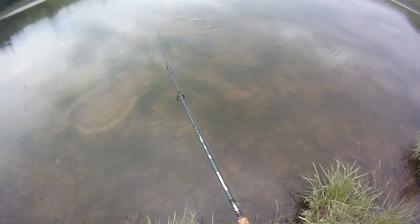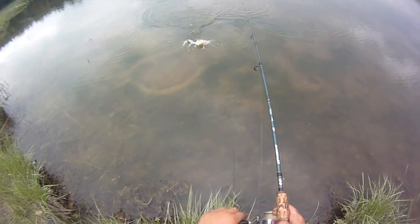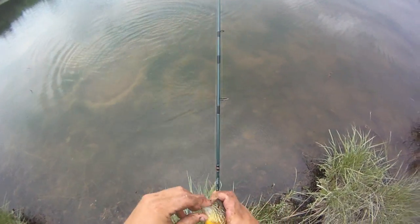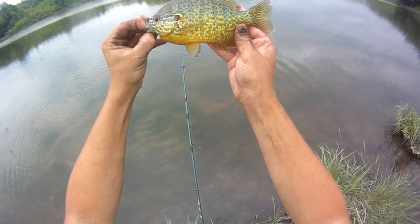There he is. Saw him eat it. Gosh, I love using the glasses. Helps so much. A decent thick pumpkin seed. It's a little better. Got a little shoulder on him.